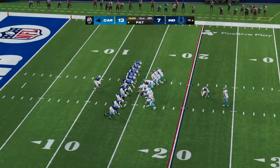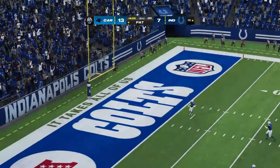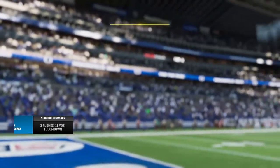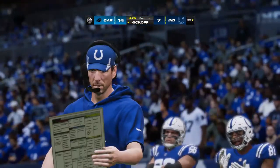Pinheiro now to add the extra point. And he's got it. It's now a 14-7 ball game. So the drive there took 6 plays. And it was Chuba Hubbard who finished it off with a touchdown run.